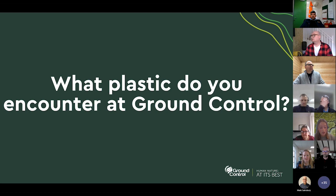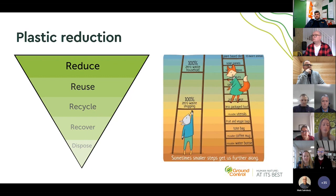Pipes and furniture as well. Yeah. So yeah, plastic is all around us, and it's key at Ground Control as well. Sorry if that feels too depressing, and hopefully you don't feel too powerless. But the way that we can really impact and reduce plastic pollution is by reducing our plastic consumption.